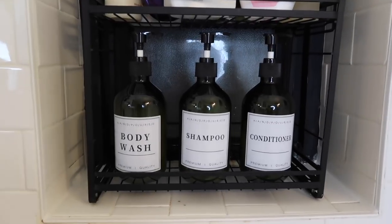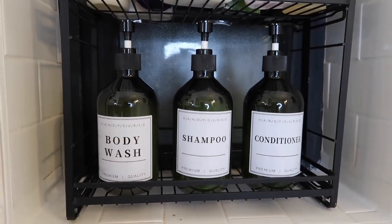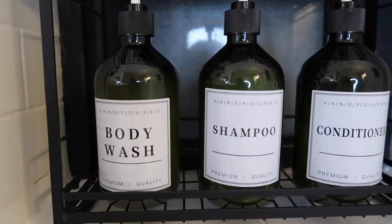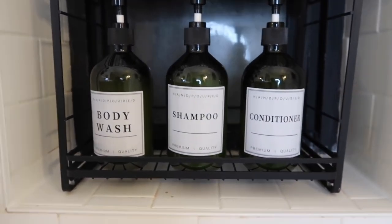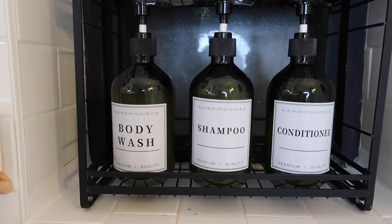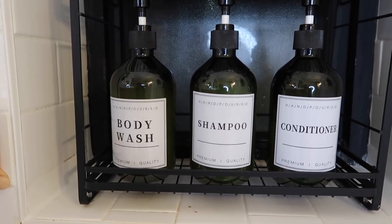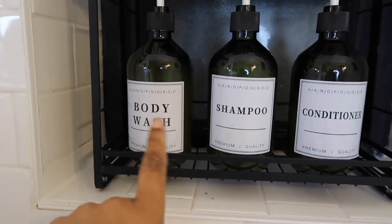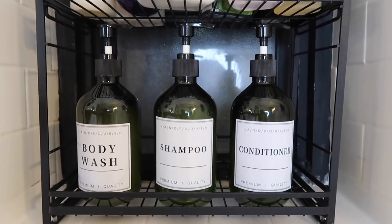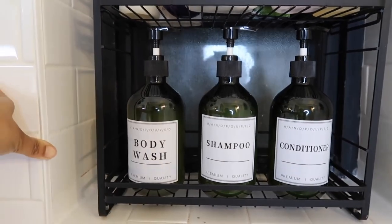You guys, so here is the final look, and I am loving it. I'm loving the green, and I love the tint on it because you can't really see the color of the product within the bottle, and these labels are really doing it for me. One thing I would say I would do differently is put the labels on first. I don't know why I did that backwards. I wasn't thinking. As you can see, this one is a little uneven. The pumps do work. I was looking at some of the reviews saying that the pumps weren't working for some of them. They work quite fine, as you've seen.